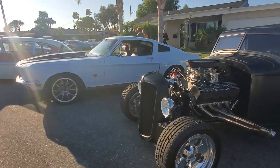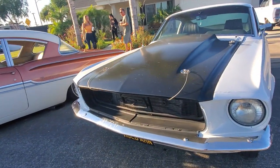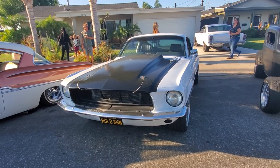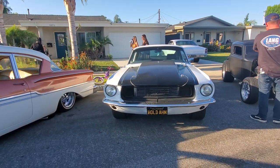So that wraps it up. Good turnout. There might be other cars pulling in. They'll be cruising. And then they'll be over to Picho watching Surf City Classics cruise by later on tonight. So we'll catch them down there. We'll put an addendum on this video by adding them down there.